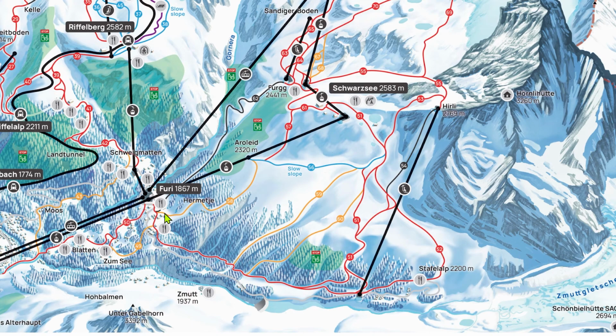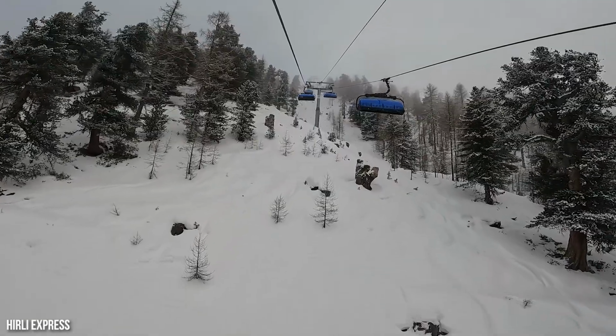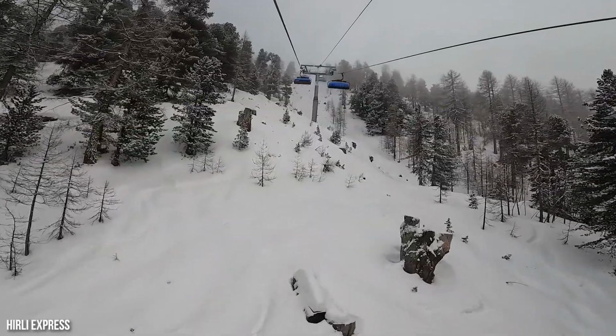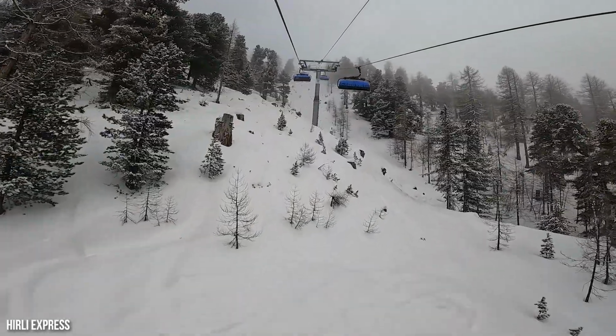Moving up to the Schwarzsee mid-station, you'll have to get off here if you'd like to access the Hurley Pod. This pod is not accessible from any other part of the mountain, so getting off at Schwarzsee is the only way to reach it. This number 51 run leads right from the mid-station into the heart of the Hurley Pod. Hurley itself is a fast bubble 6-pack with a unique 180-degree loading terminal and outstanding views of the Matterhorn as you get closer to the top of the lift.